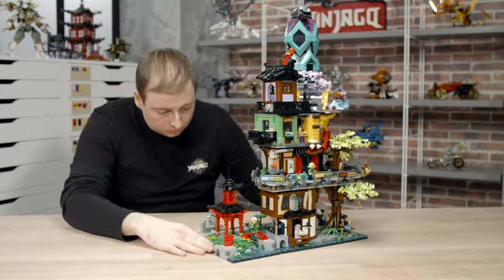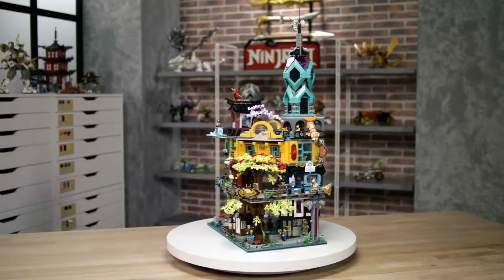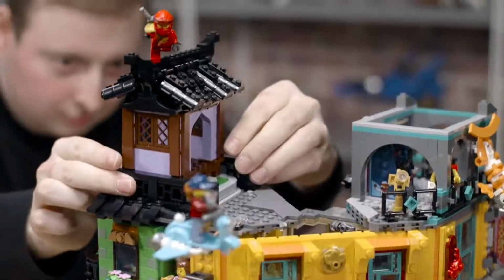We tried to create a product that is for the fans, that is referencing a lot of what they really care about. And I really hope that we will see that they really appreciate it and that they're really into this new evolution of Ninjago City.